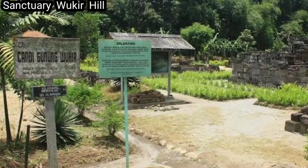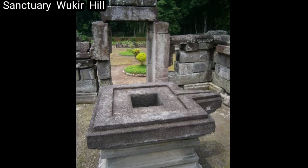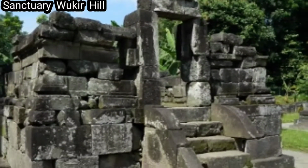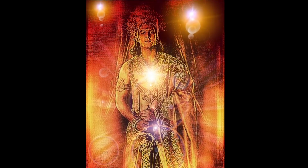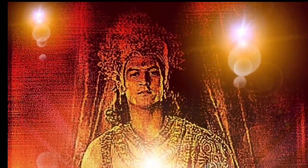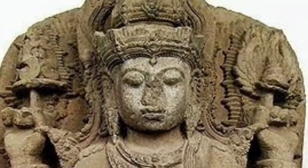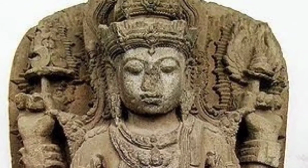In 732 AD, the Shivaite king Sanjaya commissioned a Shivalinga sanctuary to be built on the Wukir hill, only 10 kilometers (6.2 miles) east of Borobudur. Construction of Buddhist temples, including Borobudur, at that time was possible because Sanjaya's immediate successor, Rakai Panangkaran, granted his permission to the Buddhist followers to build such temples. In fact, to show his respect, Panangkaran gave the village of Kalasan to the Buddhist community.